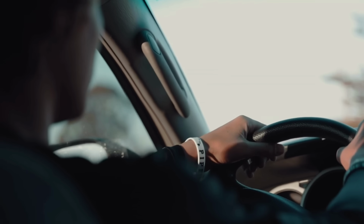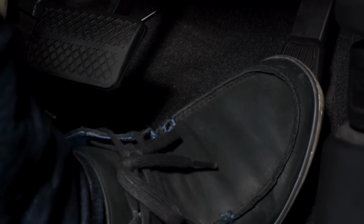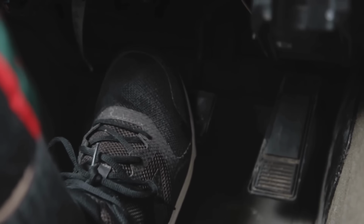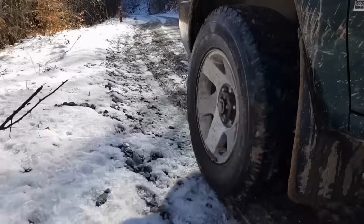And here's the critical part that most drivers get completely wrong. Never release the gas or brake pedals too quickly. A sudden change in input shocks the tires and makes the slide worse. Moderate, steady inputs keep your tires in contact with the road. What they don't tell you is that understanding the difference between these two types of slides is exactly what separates a confident driver from a dangerous one.